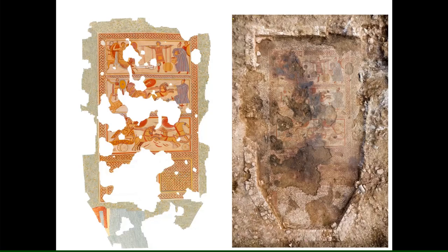So the first panel, as I've said, before I go on to the descriptions, so you've got these three panels. This is unique in Roman Britain, and I think what you're looking at are three panels from a codex.